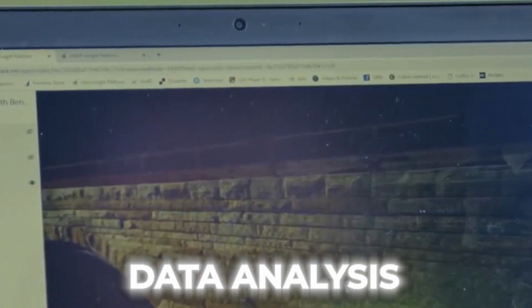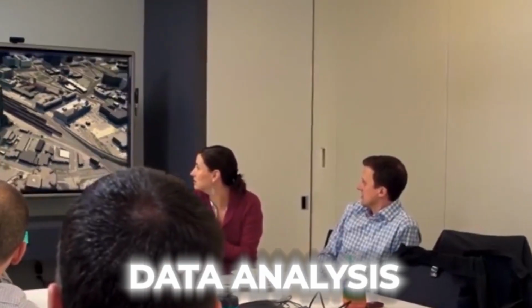Data analysis, unveiling the story. GIS goes beyond storage and organization.